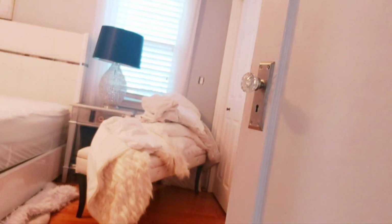Family, today I'm refreshing my bedroom for summertime. Just bear with me, you see what happened. And I just want to create a classic, cozy, and sophisticated bedroom for summertime. Just bear with me, and you see how it's gonna turn.